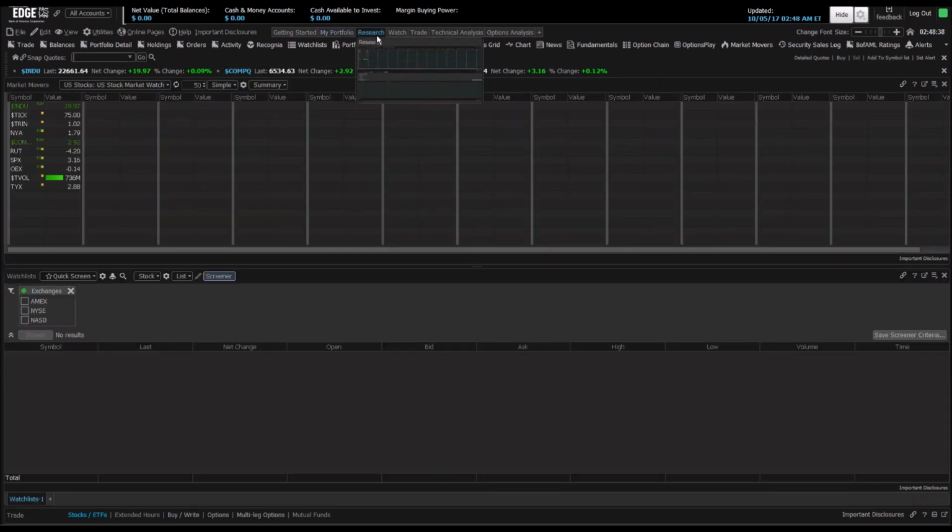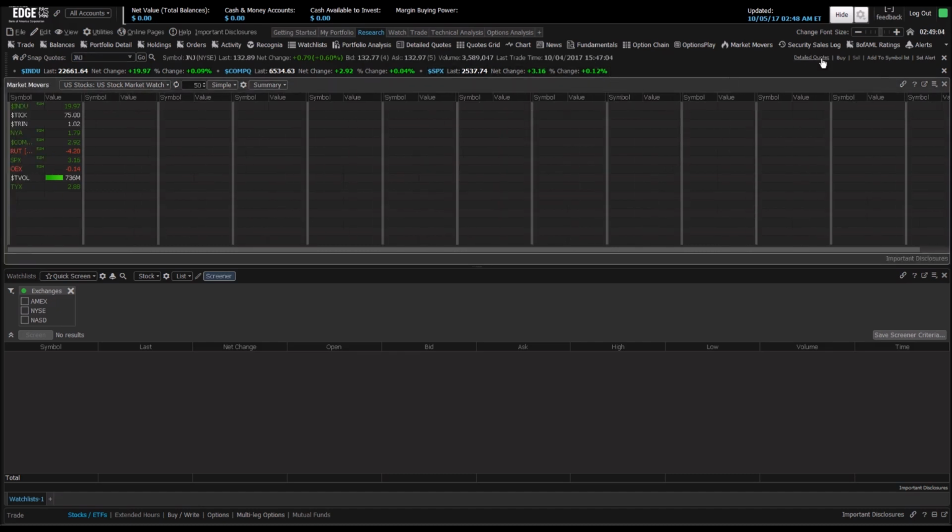I can do some research here. If I wanted to type in a ticker symbol, what's a very common one? Johnson & Johnson. And I could do a quick research on it. I could see that the last price is $132.89. It changed positively for the day by 0.6. It has a low bid. It's asking at $132.97. Shows you the volume and the last trade time. So very useful information here.